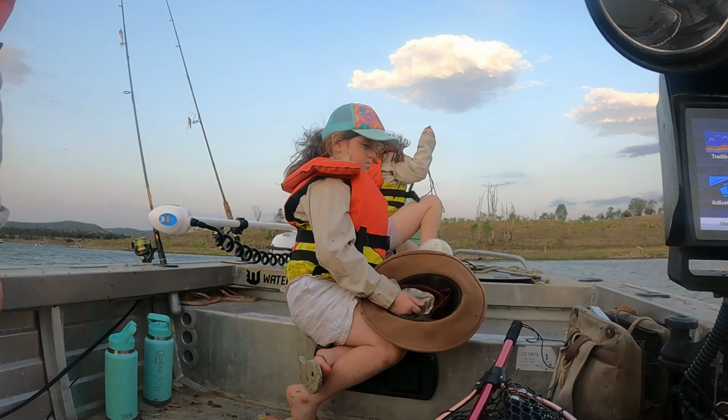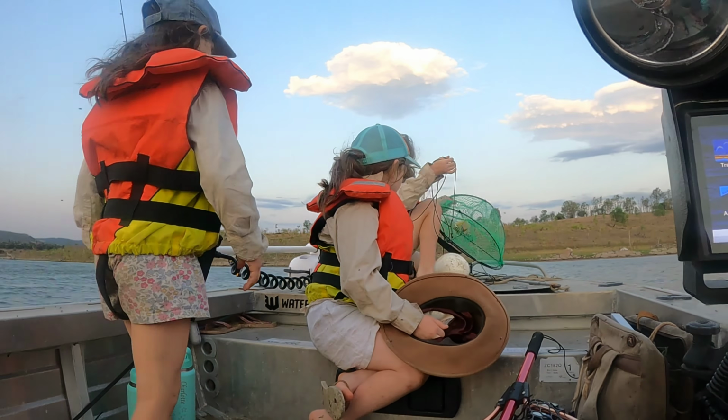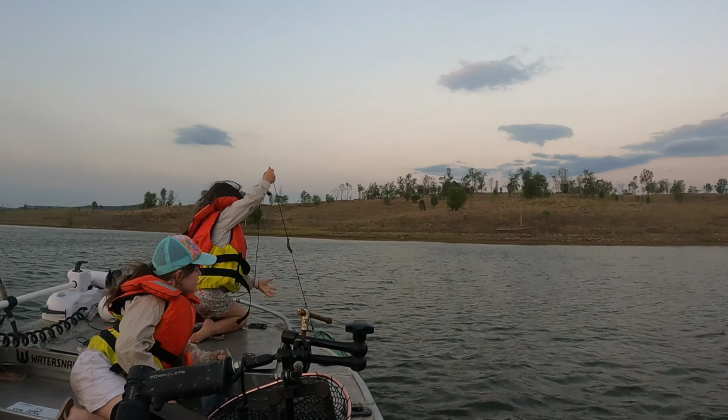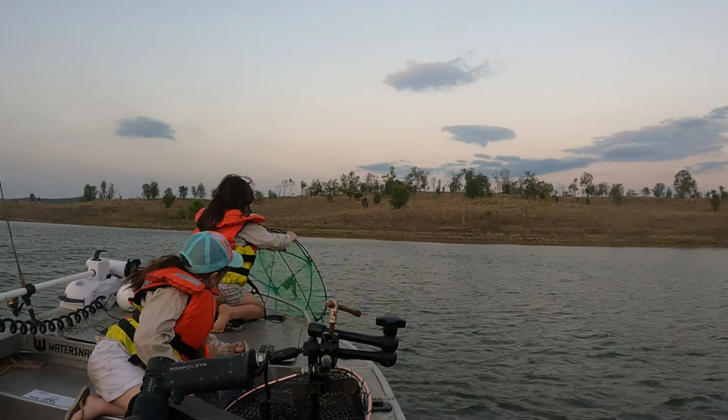The kids all have a turn at flicking the big swim bait, but it doesn't look like there's any more barra in the area. So we decided it's time to go and give all these pots a check. We've moved a few around, but none of them have Redclaw. We're not doing any good on the Redclaw. In fact, we haven't caught any, but we're getting a few shrimp. If we were staying longer, we'd keep them for bait, but we're just throwing them all back at this stage.